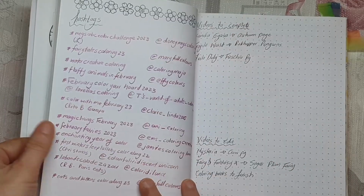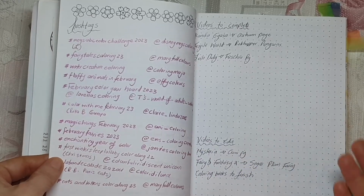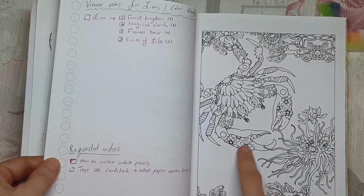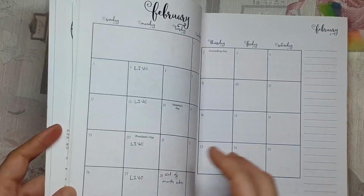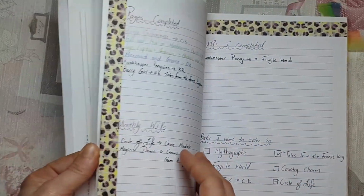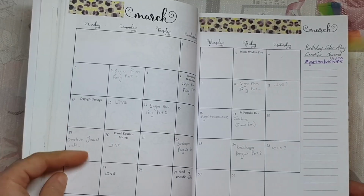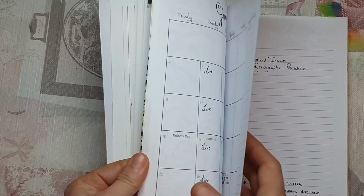And I wrote down hashtags, tried to keep track of the videos I had to finish, videos I needed to edit. I never got to coloring in the actual illustrations, but you know, this is how I laid it out. And March came by and I tried some washi tape and I carried on experimenting. April went by, then I got to June.